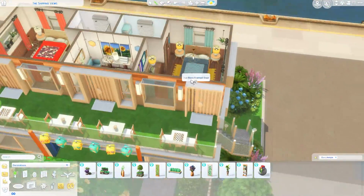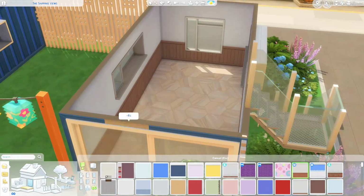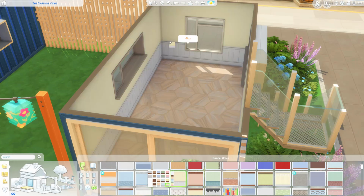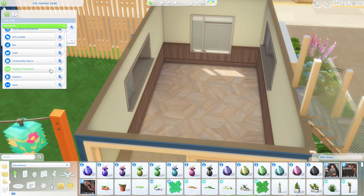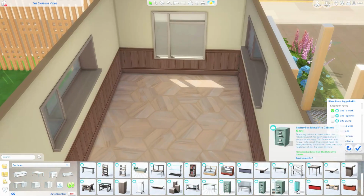Even though this is one big giant sliding door, your Sims only need to go in one side of it, the side that's actually accessible, even though it's a 4-tile door. So it did work perfectly fine. And I forgot, I did get to use that wood paneling floor from Eco Lifestyle down here.